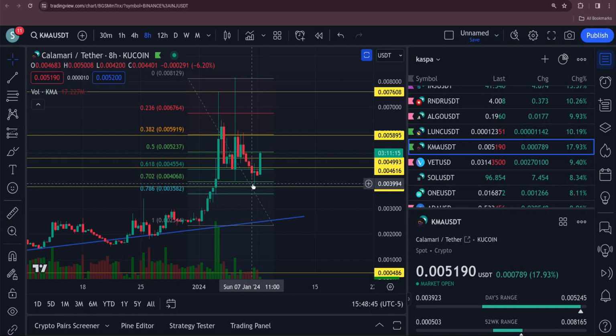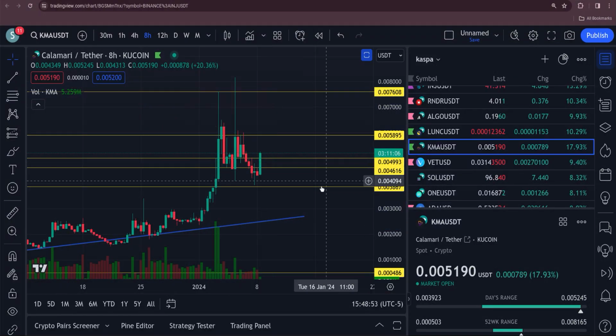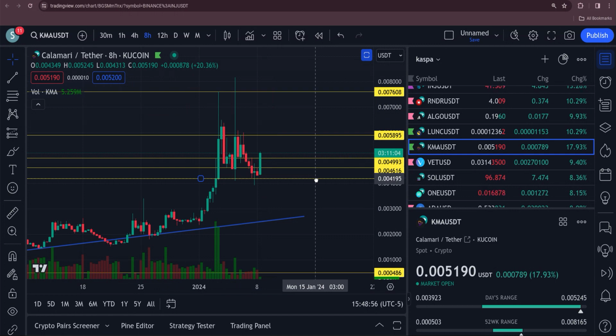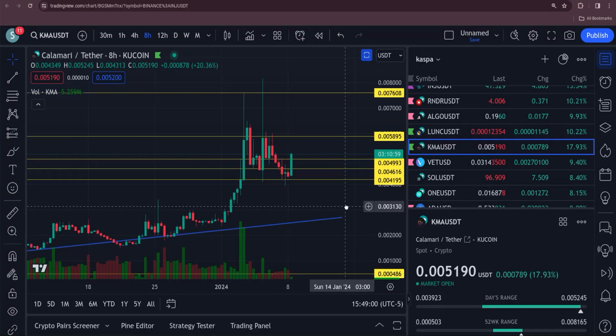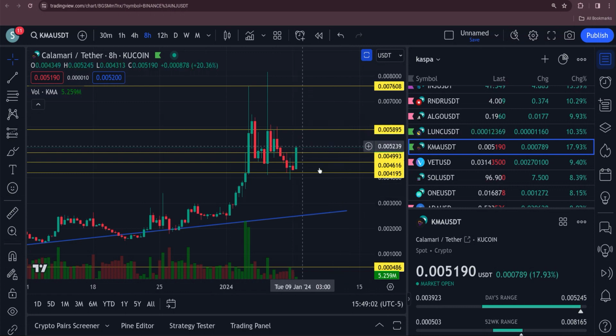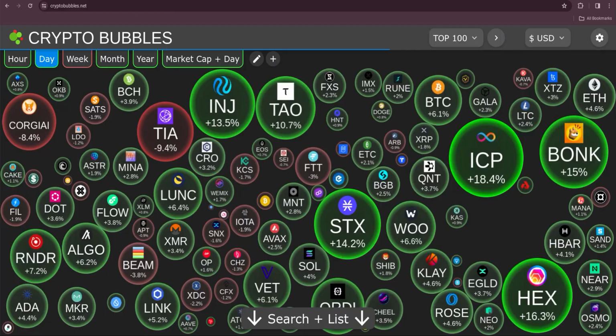and well, we did have some volume coming in right there, 25 million. Today we have 5.25 million. All right, so getting a nice bounce out of here. Looks like a bottom came in right there. So looks good for Calamari right now. I'm going to show you the RSIs here in a second and show you what the price levels to watch out for.